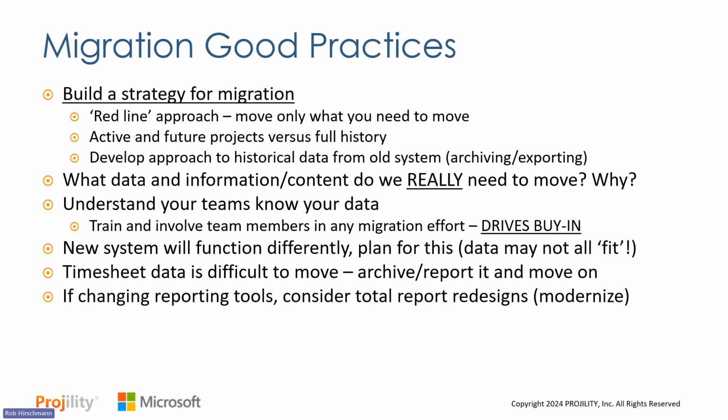So just a recommendation. If you are changing reporting tools, if you're moving off of something like Tableau or Business Objects onto Power BI, consider doing total redesigns of these reports. A lot of your reports in the other tool may be really old or may not be used by many people. And this is a really good opportunity to back up, figure out what you really need, look at what the Microsoft platform offers, and start to redesign that for the next wave of your project and work management tools. It allows you the opportunity to really rethink and modernize your reports.